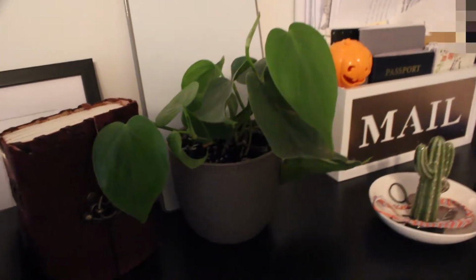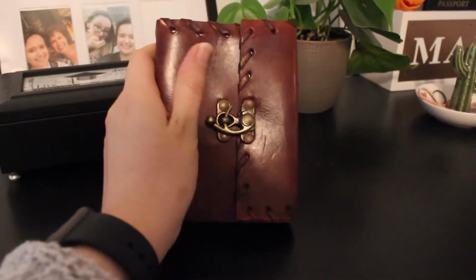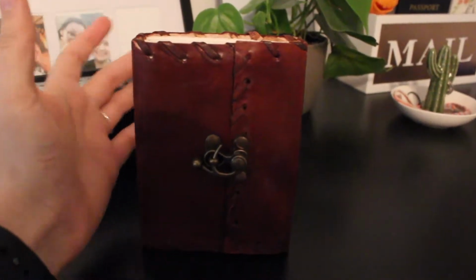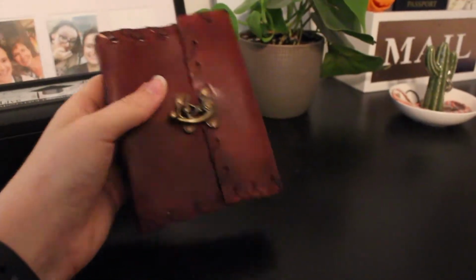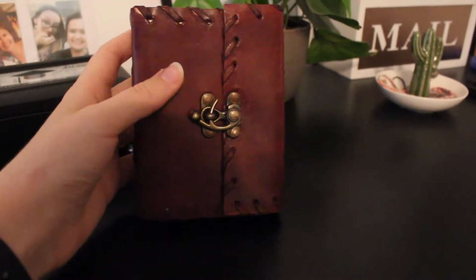Yes. And this is a handbound book with a leather cover that my friend Liz, the dear friend that I talk about a lot, bought me at a Renaissance fair. She actually volunteered permission for me to name her in my videos because I keep forgetting to ask her because I'm a dork. It was the best gift ever, and I love it so much.